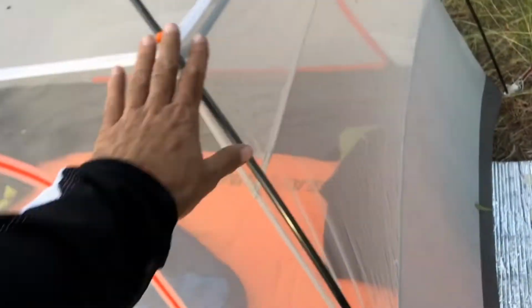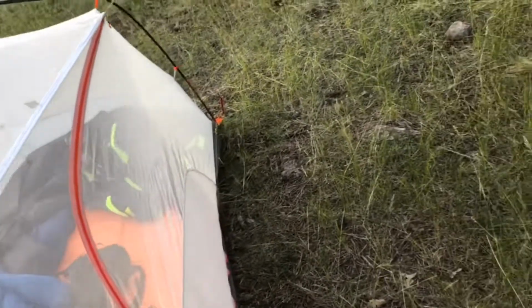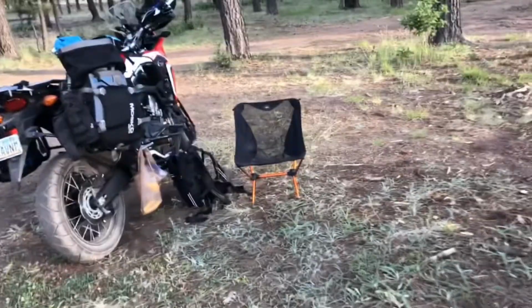This tent's got some pretty nice vestibules. When you put the rain fly on, they come out on both sides. So you got some decent places to stash your stuff in the rain. Anyways, this is the first night's camp.